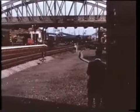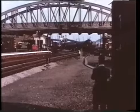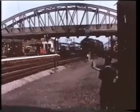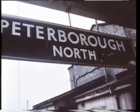Another bridge, this time at Peterborough North, is also an East Coast landmark, as 60139 Sea Eagle swings in. The station was a notorious bottleneck on the main line because the platforms had to be entered at a snail's pace, as they were severely offset from the straight through of the main lines. As the locomotive prepares to depart, we can see the only obvious difference between the various batches of A1s, the form of the tender.